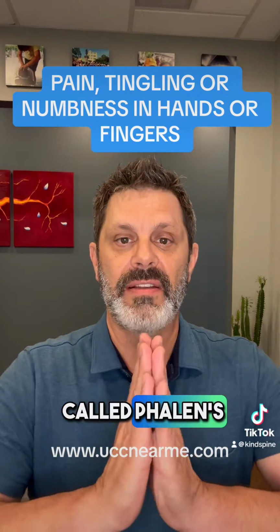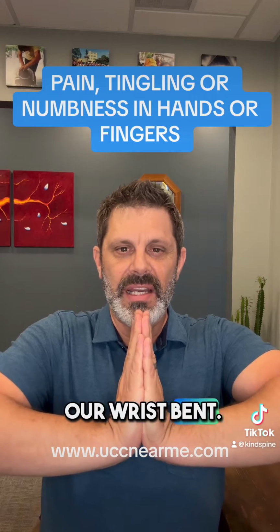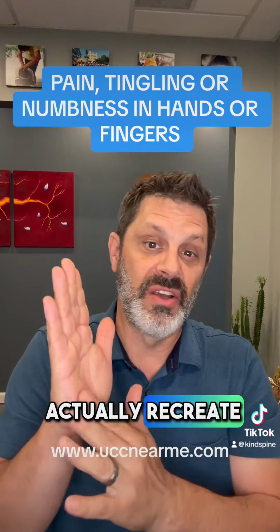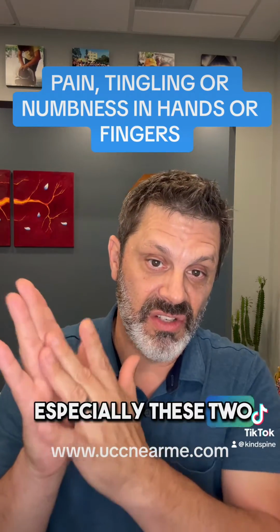We can do what's called Phelan's orthopedic test, where we're going to press our hands together really tight, just like this, with our wrists bent. We're going to do this for about 30 or 40 seconds. Now, if you've got carpal tunnel syndrome, you're going to actually recreate that numbness, pain, and tingling, or exacerbate it into your hand, especially these two fingers, okay?